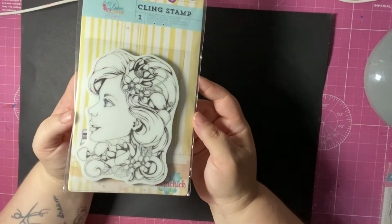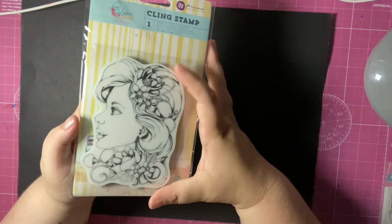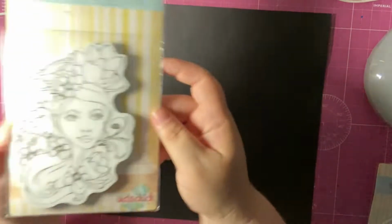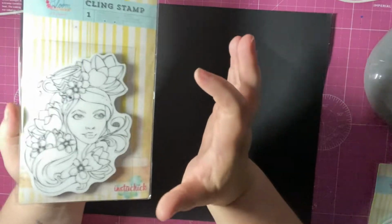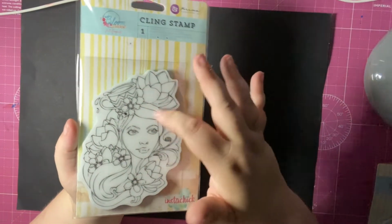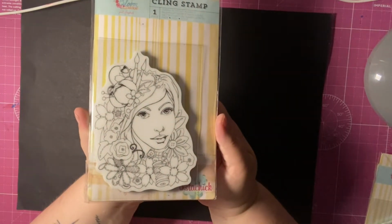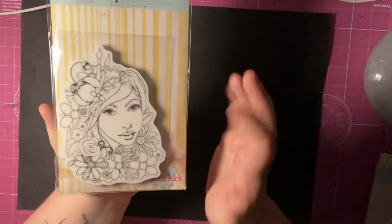So the first one I've got here, I believe this is Sophie. She's a smaller size one. I'm just going to quickly go through them so you can see them. Again, a smaller size one here. Trying also not to glare you too much and just hold it this way a little bit. This one is Paige. Love it. She's got a little teacup in her hair. Then this one is... can't remember this one, but I love this one.